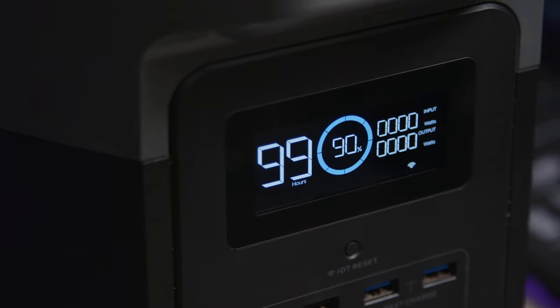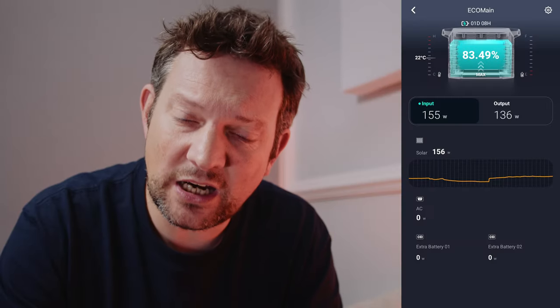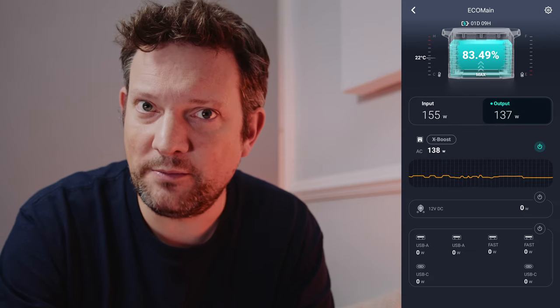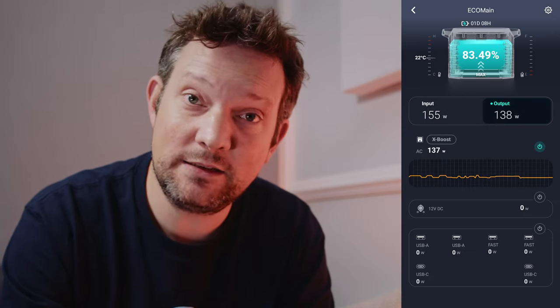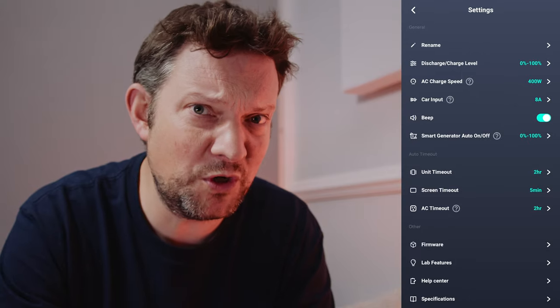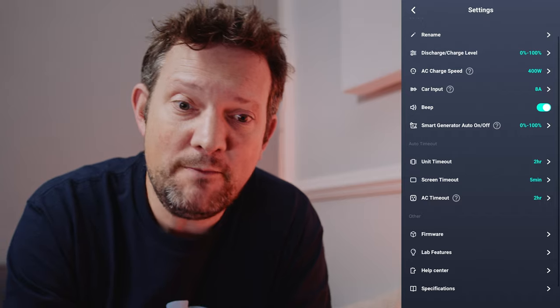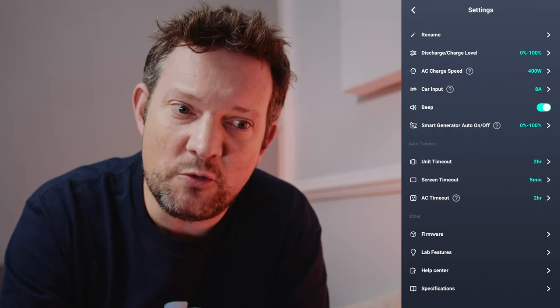Many of the functions and features of the Delta Max are entirely reliant on the app. So we're reliant on it being supported, being updated, and let's be honest, EcoFlow are no Google here, so who knows if they'll be around in 5 years. Hopefully they will, there's no reason they won't, but you just don't know.